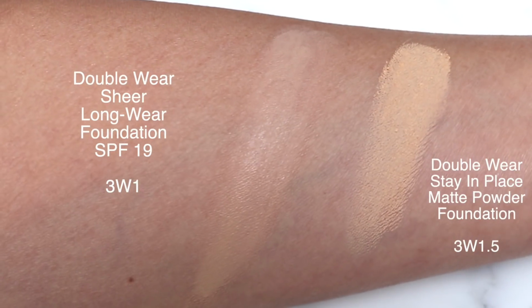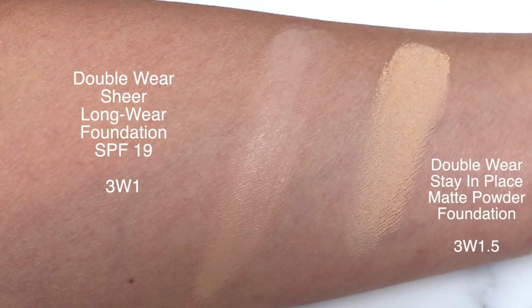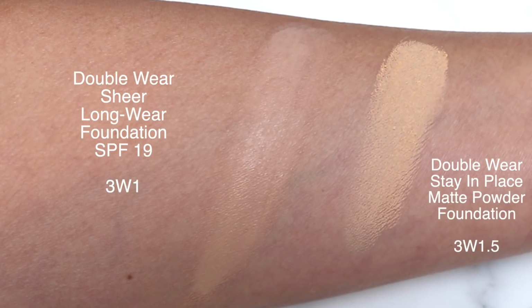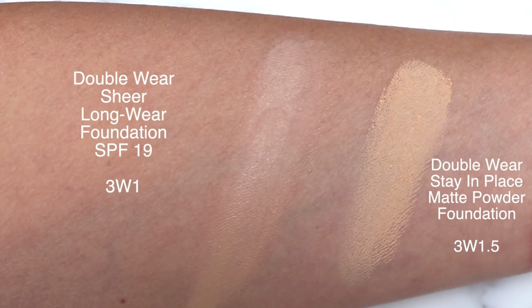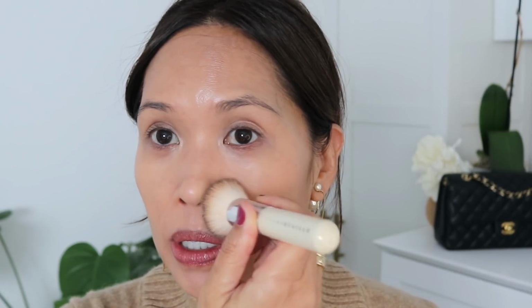This has more coverage, and I'm going to show you a swatch here of the new foundation, the Double Wear Sheer Long Wear Makeup, versus the Double Wear Stay in Place Matte Powder Foundation, again in 3W1.5. As you can see on the swatch, it has more coverage. I've got the Buff and Blur brush and I'm stamping it on. You're going to see it adds a little bit of color back for me. So if you wear this shade, you can kind of see how it compares. And there's a little bit more coverage as well, especially in the front here, which is nice.